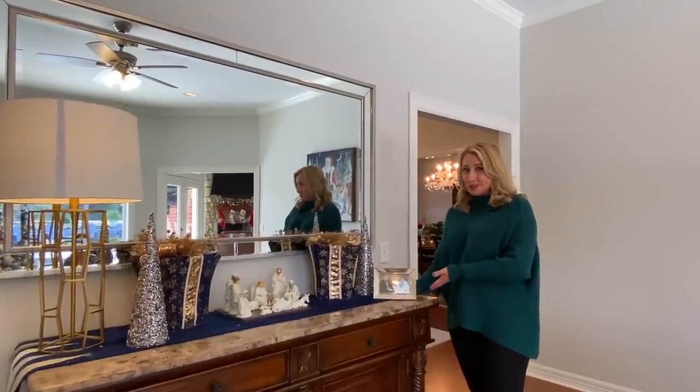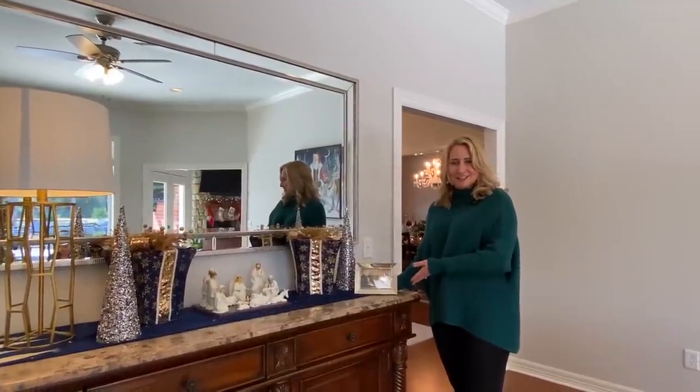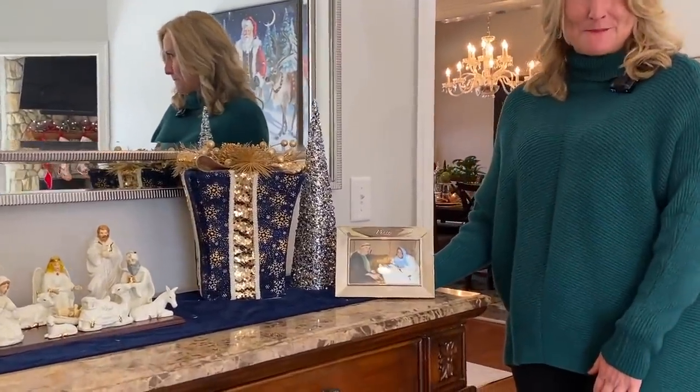Favorite Christmas picture. This is of Stephen and I as Mary and Joseph and Anders as baby Jesus at the First United Methodist Church's Old Bethlehem.